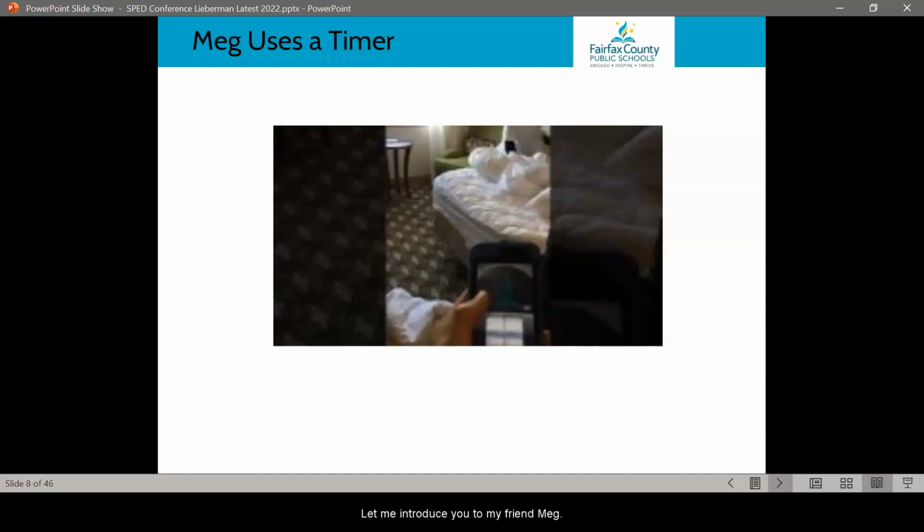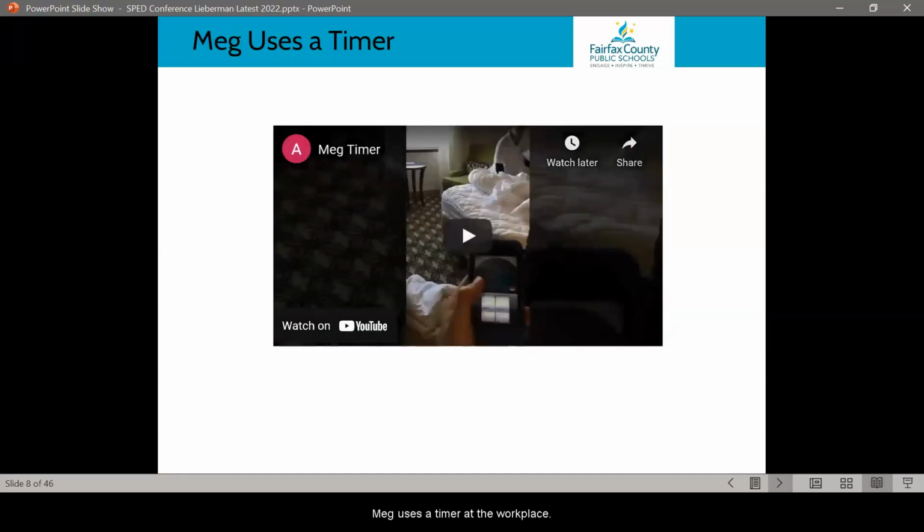Let me introduce you to my friend Meg. Meg uses a timer at the workplace. She uses the timer to increase time on task. She started out needing to set the timer for every couple of minutes, but has been able to increase time on task, setting the timer for longer periods of time. Check out and notice if you see the student or the teacher setting the timer in the video. Let's check out Meg.